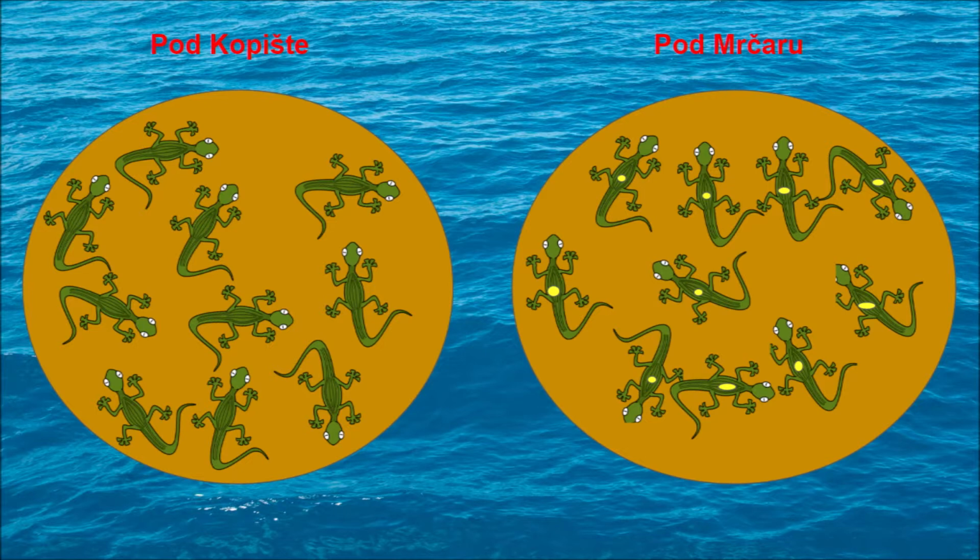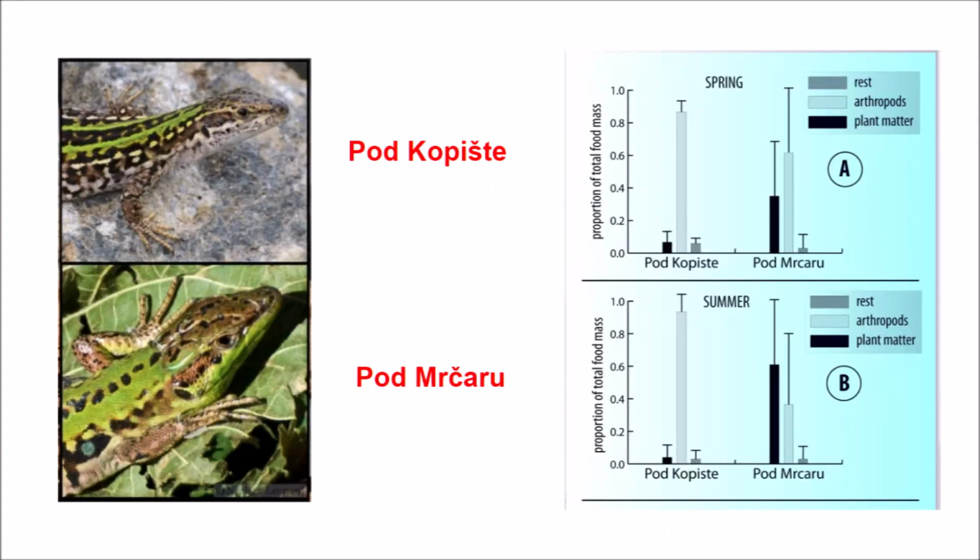Scientists returned again in 2008 and discovered the lizards had a completely different head morphology, having larger, wider, and taller heads than their Kopište counterparts. They also had an increase in bite force. This was likely due to a shift in diet where the Mrčaru lizards ate primarily plants while the Kopište were insectivores. The scientists confirmed this hypothesis as they found out the Pod Mrčaru population ate significantly more plant matter than they did insects, which is very contrary to the Pod Kopište population, which were primarily insectivores and only ate a small amount of plant matter.